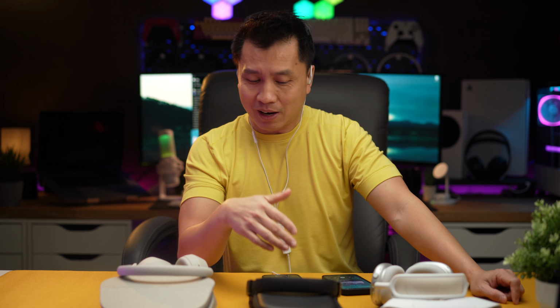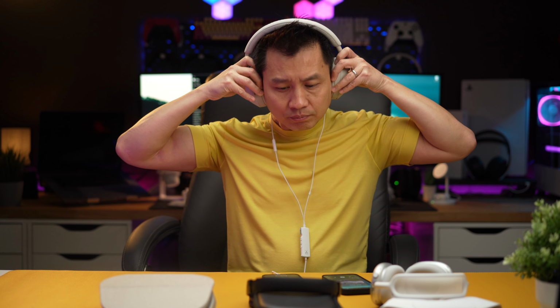There's the Bose QC45. When it hit that bass, actually, it's pretty premium. You can definitely tell Bose is really good with audio, even with this thing plugged into my ears. Next, Sony XM5.